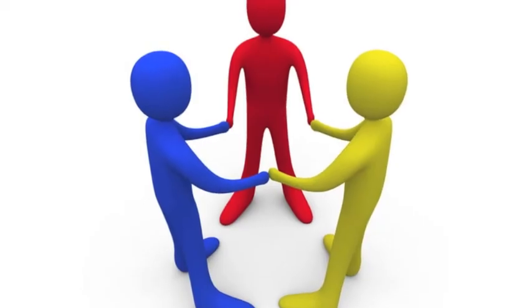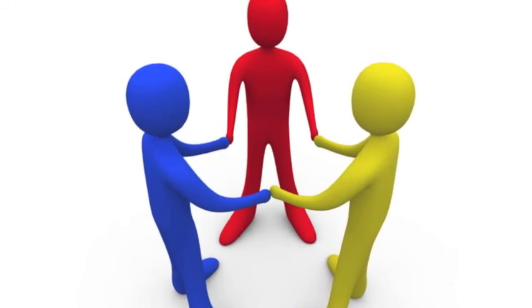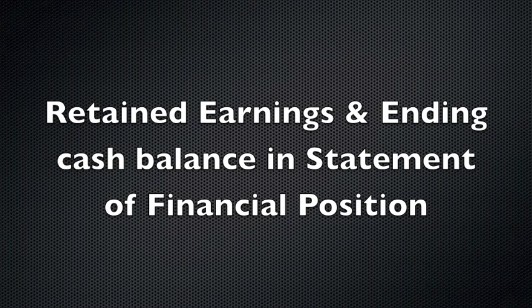Furthermore, relationships are formed over the four main statements. For example, you can find net profits from the statement of comprehensive income in the statement of changes in equity, and others would be retained earnings and ending cash balance, which would be found in the statement of financial position.